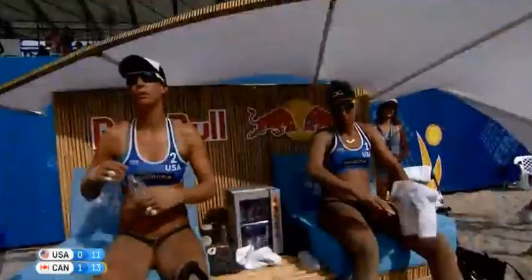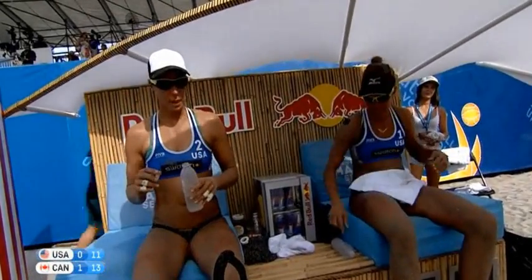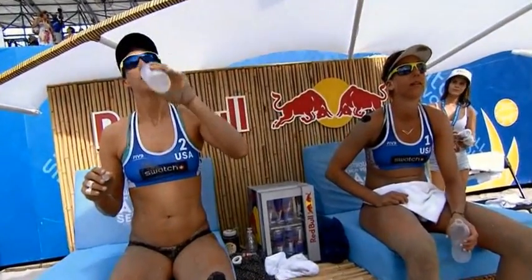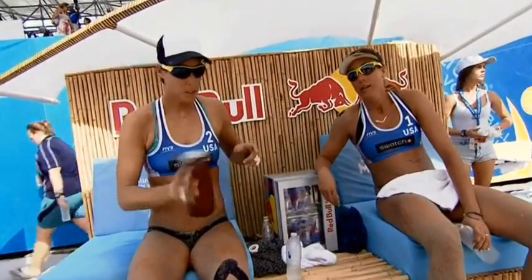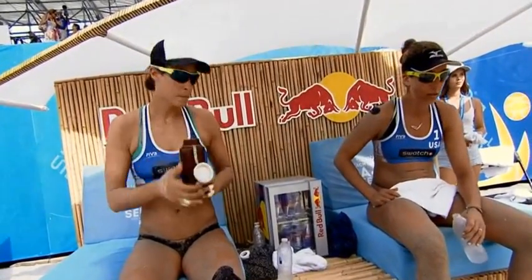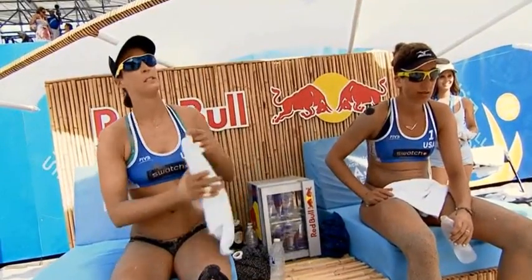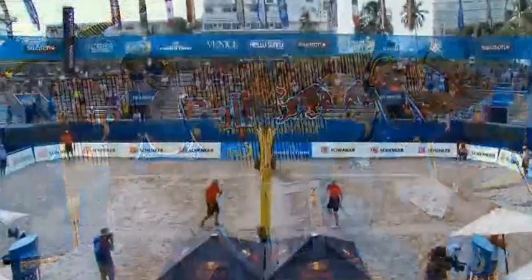Remember, Canada have already taken the first set and US in the second. We'll see Canada advance to the semis, and the American duo of Lauren Fendrick and April Ross in their first international match as a team will go out, be knocked out in this, the second quarterfinal in the women's competition. Yeah, they've had a really great tournament, and they are still alive and well.